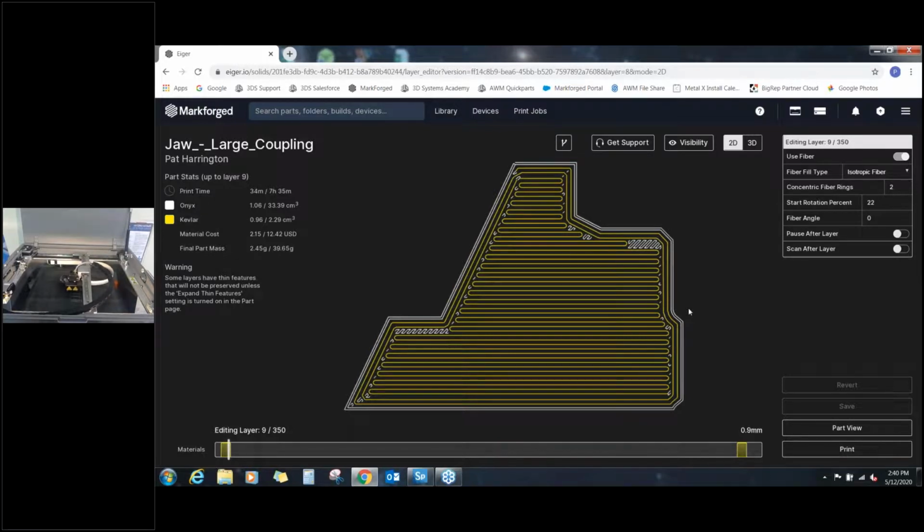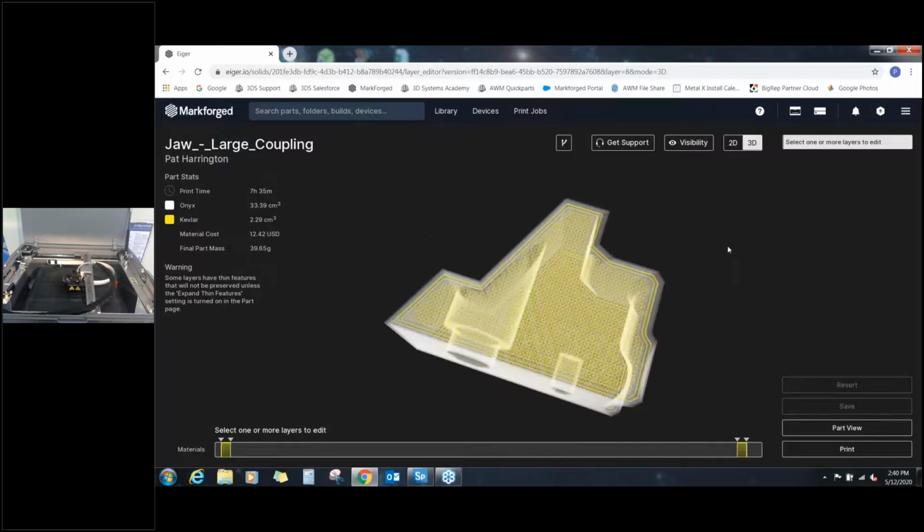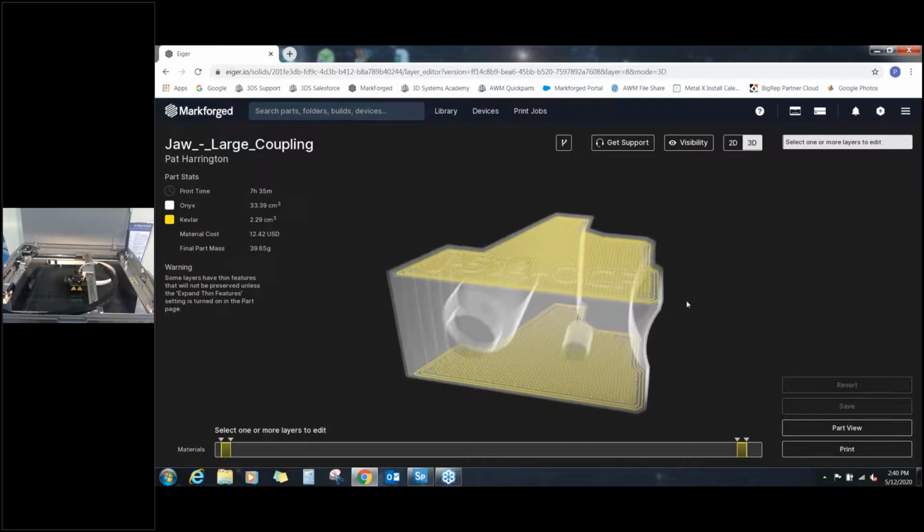So again, this is going to give it great strength in bending. It's just another option for setting up parts for your application, depending on how they're going to be loaded. And the software, as you can see, it's fairly intuitive, pretty easy to jump into. And with that, I think I'll pass it over to Anthony.